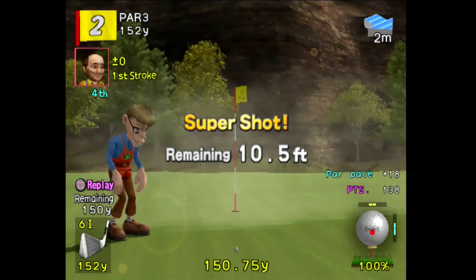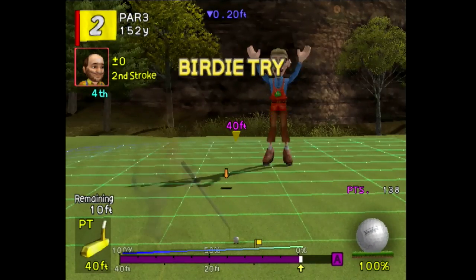Ow. Your ball's in proximity to the hole. That's a conceivable birdie. It's okay.